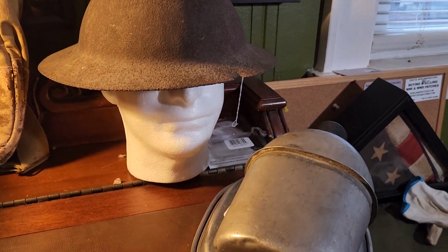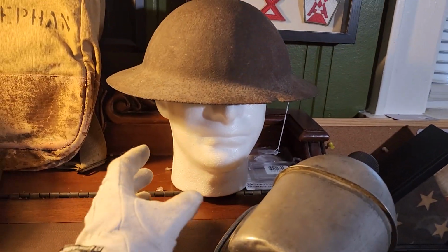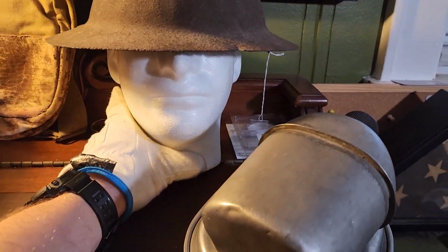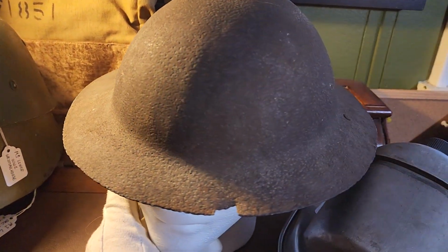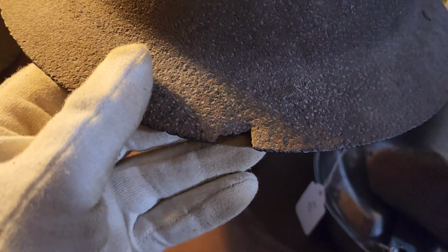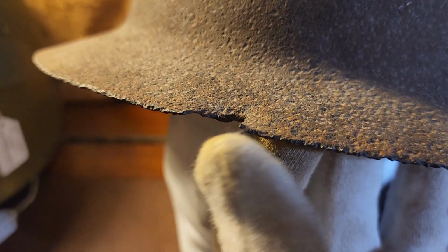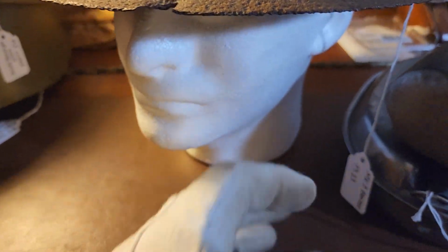All right, next, these three items. Shout out to Dean's Military Antiques again on Instagram. Made me a nice deal on these three items right here. Got another World War I lid. This one has a chip or impact of some sort, because the top here is bent in just a little bit. So some sort of chip is missing out of the front of the brim.